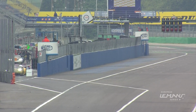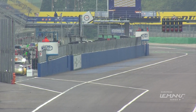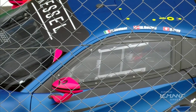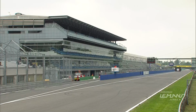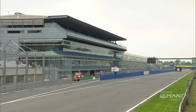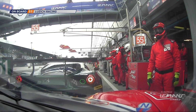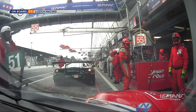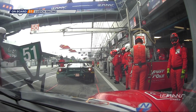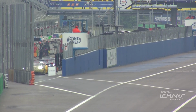Yeah, Katherine Legge was in the garage at Ricard as well, and Michèle Mouton, is she the chairperson of Women in Motorsport or something similar to that? The FIA Women in Motorsport Commission, that's right. And a legend, Michèle Mouton. Well, I have to say, one of my racing heroes, my motorsport heroes. It was great to actually spend just a little bit of time and hear a little bit about this initiative from her. I'm sure we'll be hearing a lot more about it.